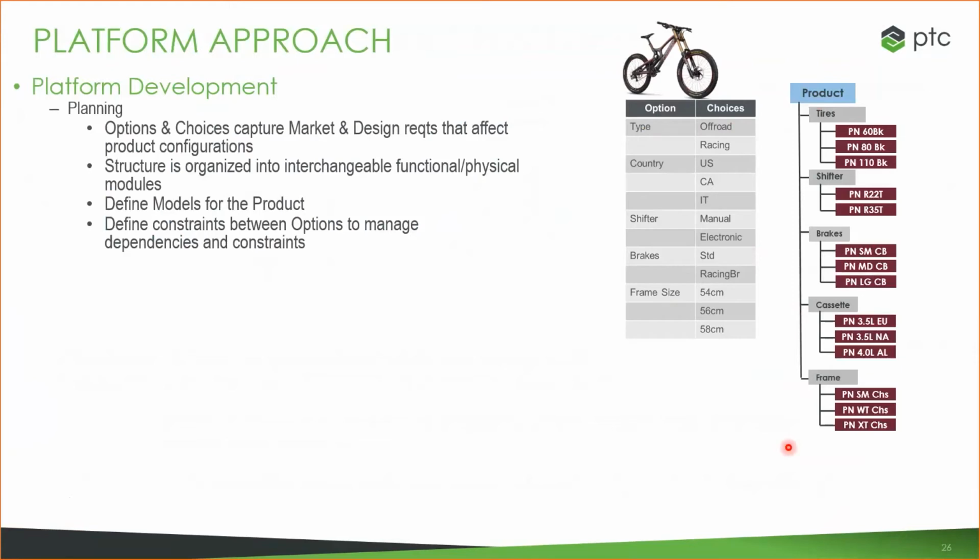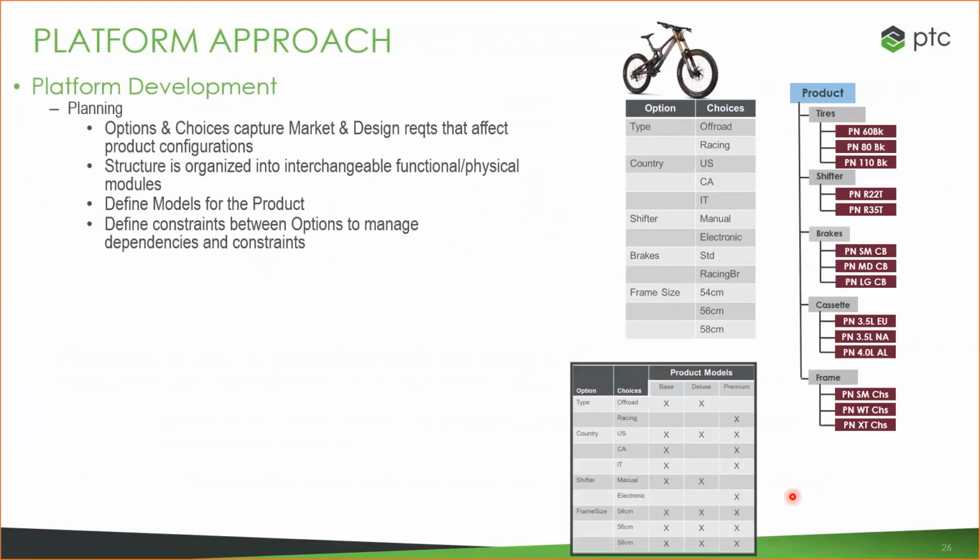And then once these different options are created, you can also create a product matrix that allows you to easily view all of the different availability and the features of your product line. You can then also go ahead and create rules between these different choices. So you can have things such as include and exclude rules. One example would be if we select the racing type of bicycle, it's going to automatically select the racing brakes for us. So you can build that type of logic into the options also.